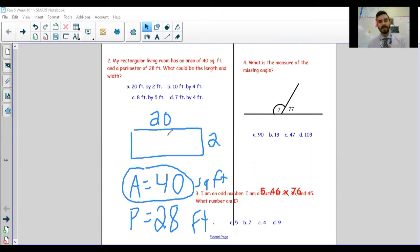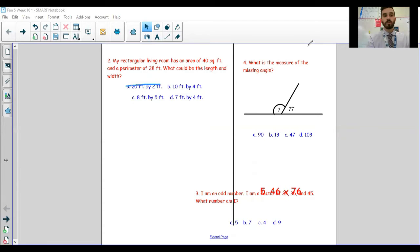All right. Then if it matches the area, I could check and see if it matches the perimeter. My opposite sides are equal. 20 on top, 20 on the bottom, 2 on the sides. Now, if I did side plus side, 20 plus 20 is going to give me 40. That's already way more than what my perimeter is. So even though 20 feet by 2 feet works for the area, it doesn't match the perimeter.